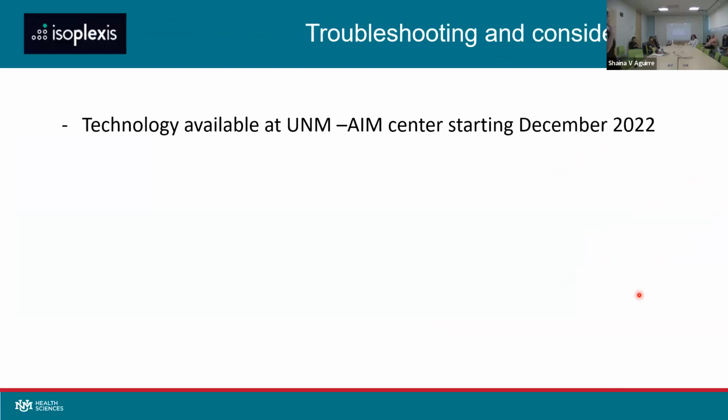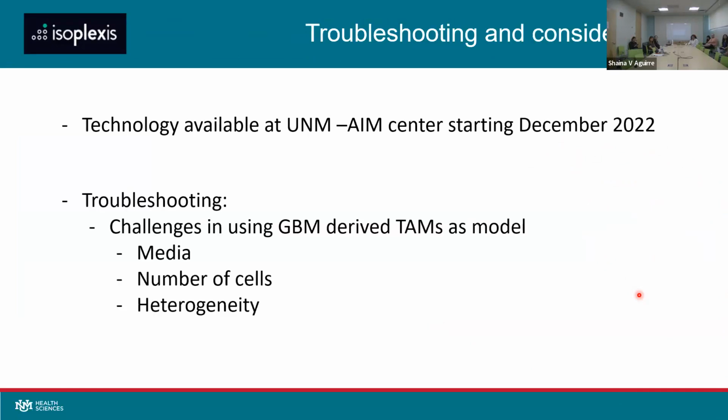Now, this machine arrived at the end of December, and I was trying it a week before the break. But before, we were working closely with the company and sending our samples to them, and they were running these analyses. So what I'm going to show you is a mixture of both things. We required a lot of troubleshooting, both their team and our team, and one of the reasons is that our cells are very different and very heterogeneous. To our knowledge, this is the first time this technology is being used for something similar to our model. So most of what I'm going to show you is about the troubleshooting, and also advice for people who want to use the technology, and why I'm so excited to use it.